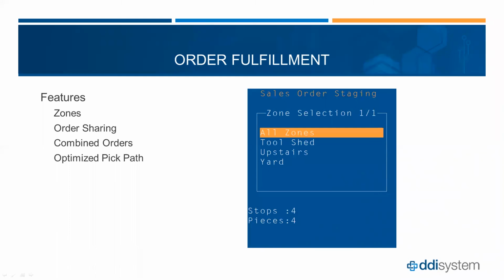Okay. But if you're dealing with a lot of small orders and a couple orders just printed out to the warehouse real quick, you could grab them, load them up, have one person pick them all at the same time. Again, reducing that travel time, making you more efficient, speeding up the process throughout the warehouse.